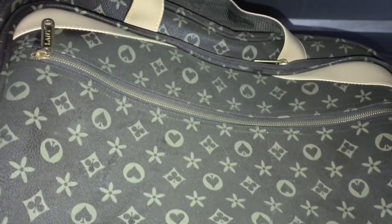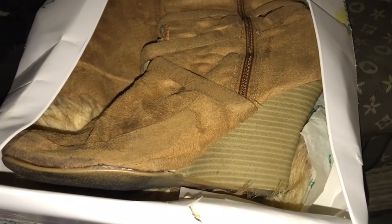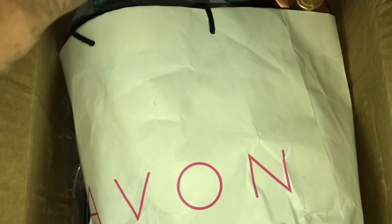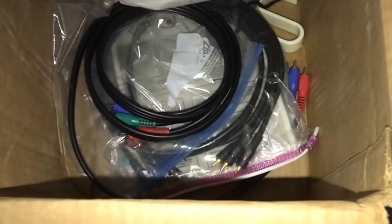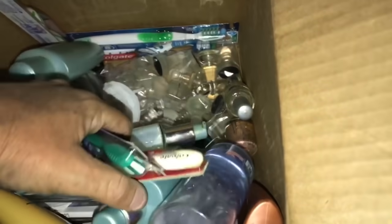This is a dusty bag of pillows right here. Got here is a want-to-be Louis Vuitton bag, dusty, $10-15. One pair of halfway decent boots. Boots are making a comeback. Chocolate coins. Oy vey. As a pirate, that is not the coin collection that I'm looking for. Wah, wah, wah. Toothbrushes, those we'll need at the house. Wires. CDs, bootleg movies, nail polish, chess pieces.